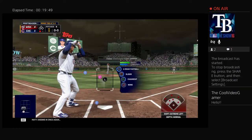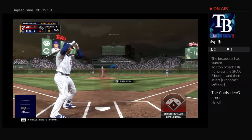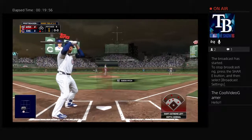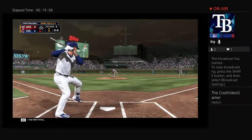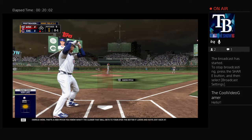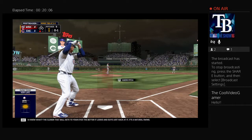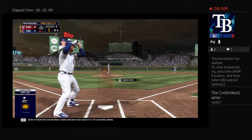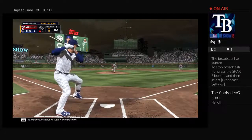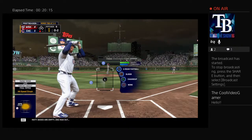Digging in once again, Chris Bryant. He's got a hit in 3 at-bats to this point. Here's the first pitch. Fastball, and he swings through it to fall behind. Wow, that's a high pitch. You know what? The closer that ball gets to your eyes, the better it looks, and guys just hack at it. It's a natural swing. A little bouncer, but it gets foul. Bases are empty, one man out.